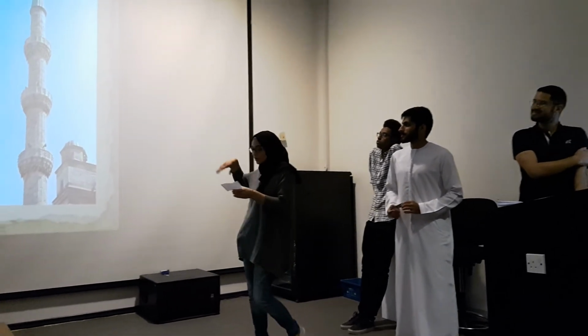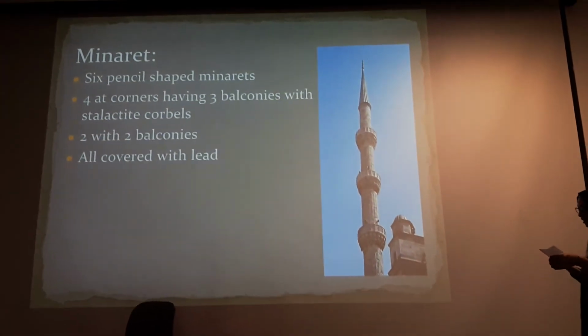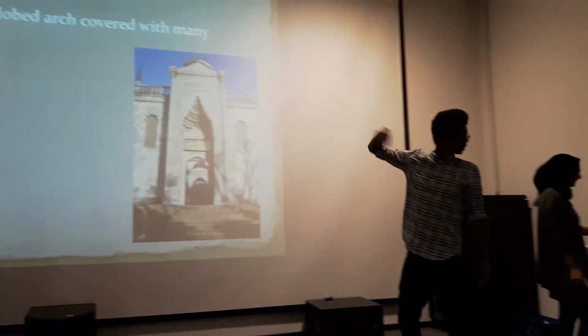there are four minarets at the corners, having three balconies with stalactite corbels. The other two are at the end of the fourth court. A triple arch with many squinches, and it has calligraphy on the top.